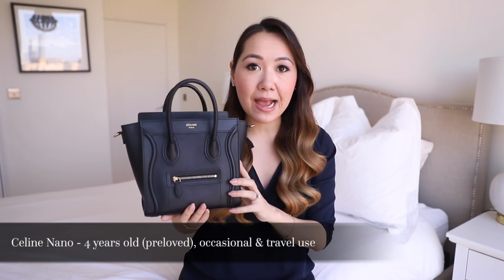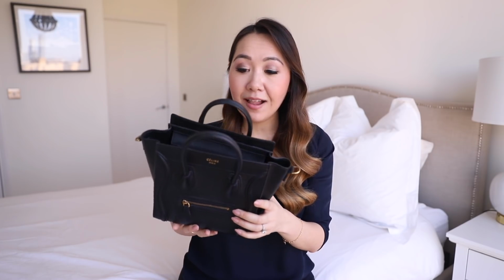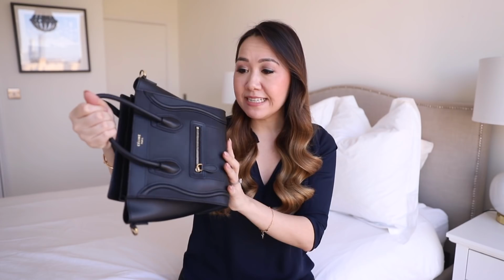Next up is my Celine Nano, and I can't speak for other styles within Celine's range. This is the only Celine bag that I have, but I have been super impressed with my Nano. I actually bought this pre-loved, so it is quite a few years old, and I myself have used this a very fair amount. This was my go-to travel bag for a while, and it's just done incredibly well. There is hardly any wear and tear on it at all.